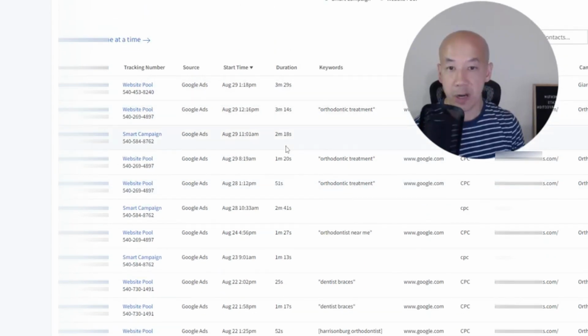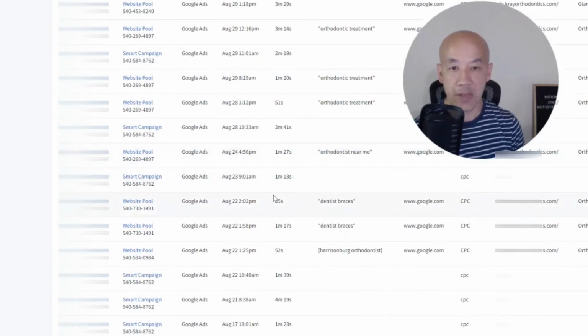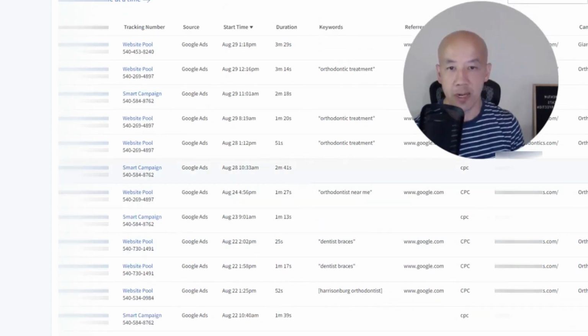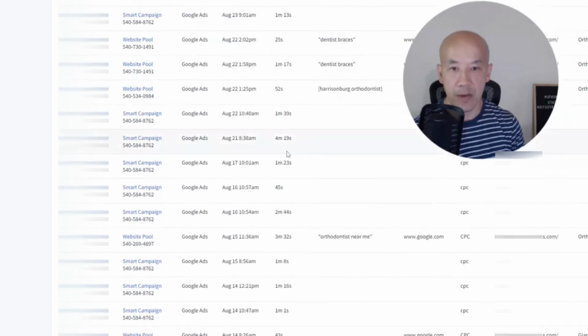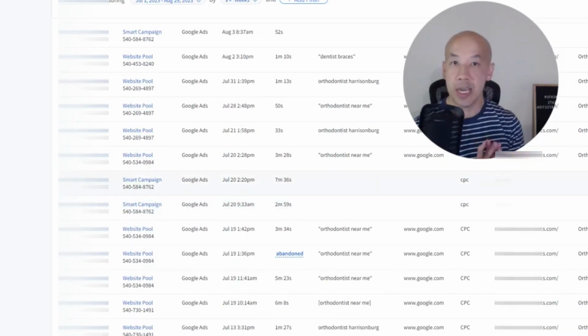It'll show duration of the call, which is a really important one, because if we're getting too many calls where maybe it's only lasting 25 seconds, that could be an indication that we're doing something wrong on our end. Maybe it's getting too many wrong calls or calls to our competitors. So maybe that's something we should fix if we're getting too many of those types of calls. But if we're seeing calls where the phone calls are lasting 2 minutes, 3 minutes, 4 minutes, moving down 7 minutes, that's a really good indication of engagement, meaning the prospect is interested, they're looking for more information, and they're probably in the process of booking a consult.